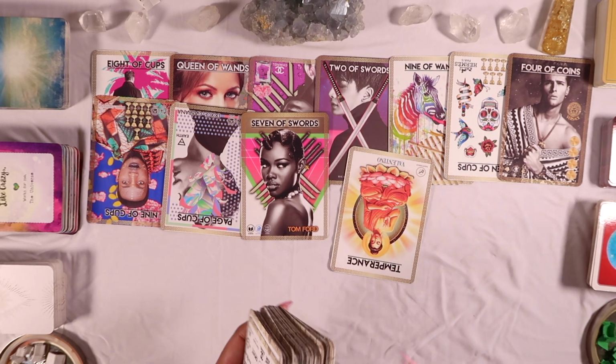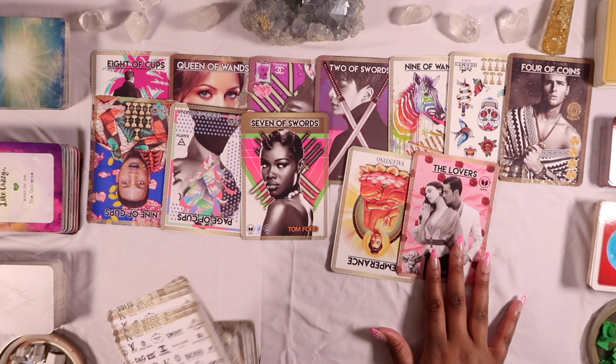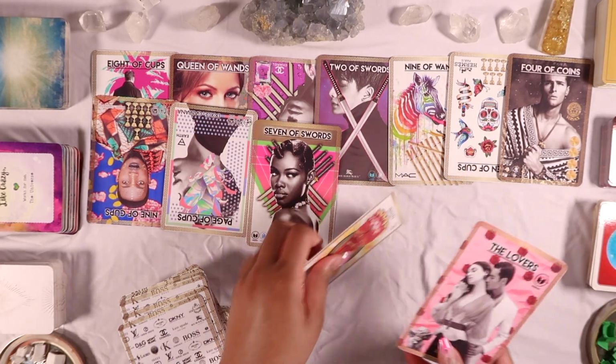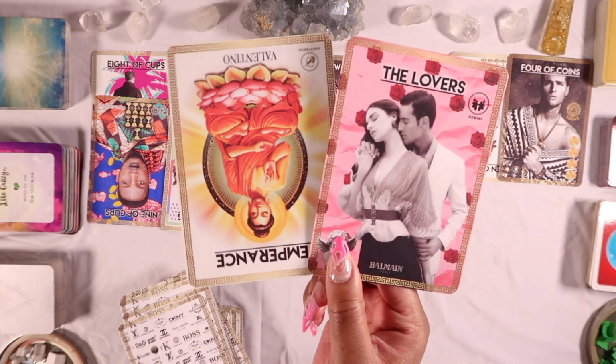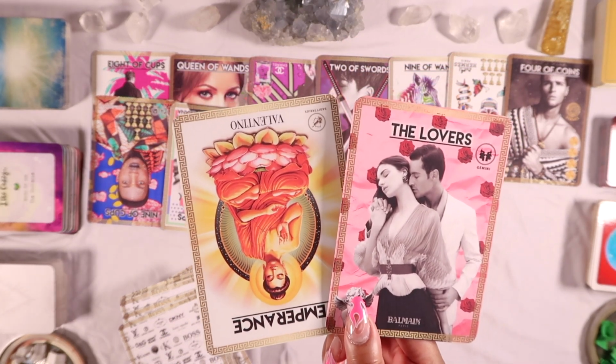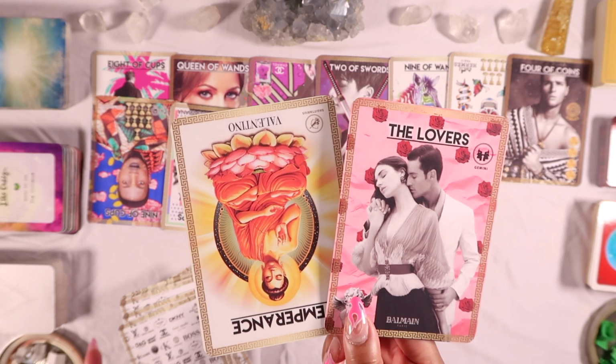Yeah, they still got some learning to do. I mean, to some degree, ooh, I love it. Still got some learning to do, but to some degree we all do. We got the Temperance card in reverse, which immediately told me this person gives way, way more than they receive. They're naturally a giving person.